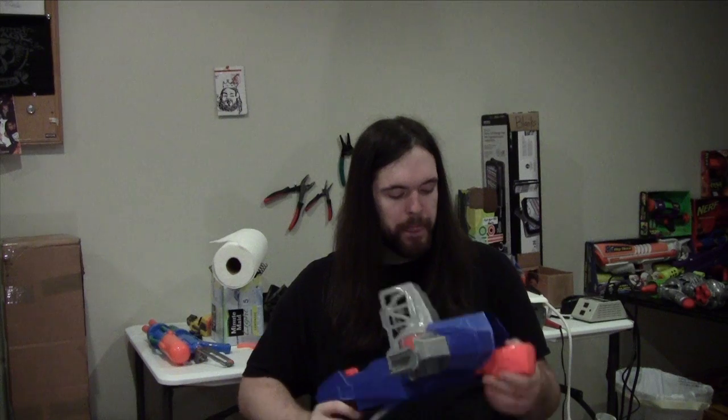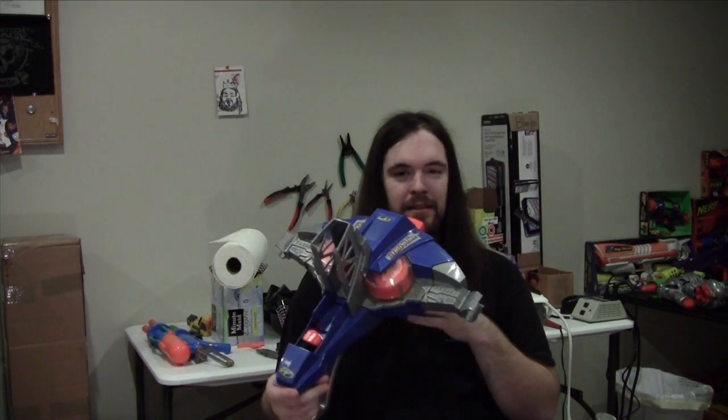This blaster is a lot of fun. It has a lot of force behind it. The missiles like to punch things, but I mean, it's a Gyrostrike.